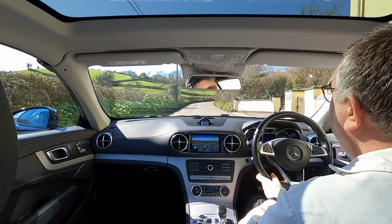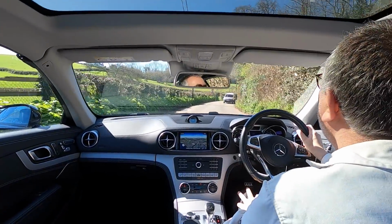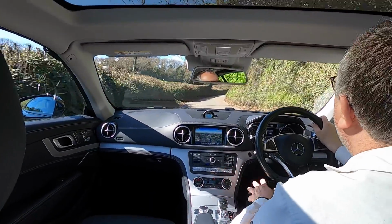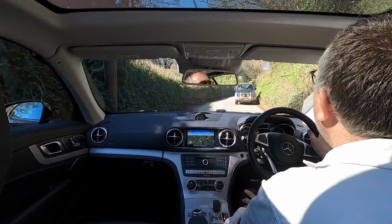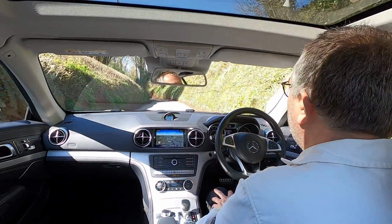So I mentioned earlier the dynamic select. Now the dynamic select allows you to choose how you want the car to feel and behave, and it affects the engine response, the gearbox response, so holding the revs longer in sportier settings. It even changes the noise of the car, so it makes it slightly sportier when you've got it in the sport settings.